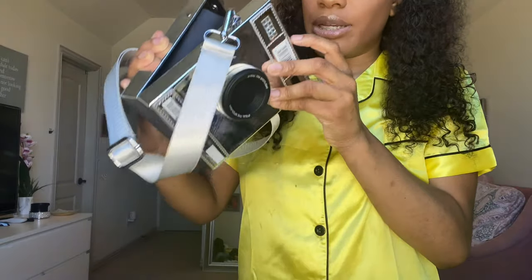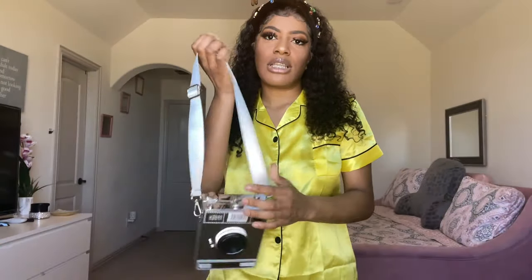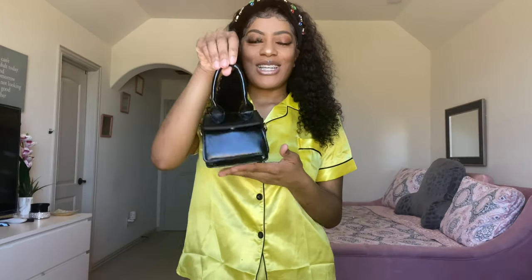Not a lot of space in there, but, you know, it's okay. I wouldn't say purchase this, but whatever. I got it. I'm not about to return it. I got this little dainty small purse. You know, these small purses are in. This is the trend. This is where it's at.